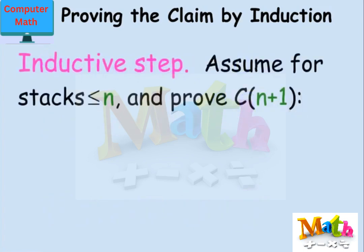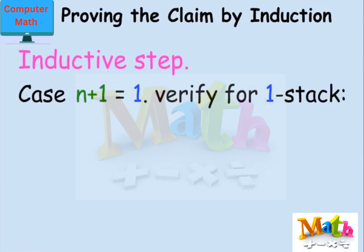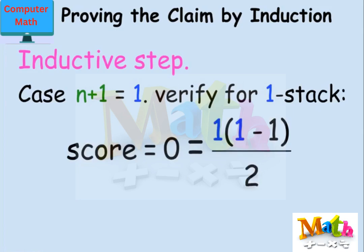Let's continue. For the inductive case, I have to assume that the given score formula holds for all stacks of height n or less, and I have to prove that it holds for a stack of height n plus 1. That is, that an n plus 1 stack score is n plus 1 times n over 2. Well, how shall I do that? I'm going to split the inductive case into 2 cases. It turns out that I need to prove that C of n plus 1 holds, assuming C of n for n and less than n. But in particular, let's just deal with the case that n plus 1 is 1, the smallest value it could have, and knock that one off separately. Namely, if the stack is of height 1, again, my score is 0 because there's no move to make, and the formula still evaluates to 0. So in the case that n plus 1 is 1, I've proved the claim at n plus 1, which I was obligated to do for the inductive step.